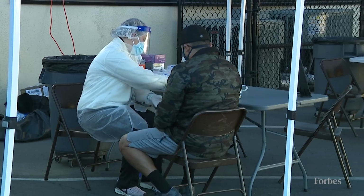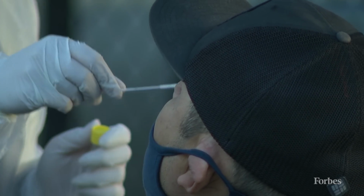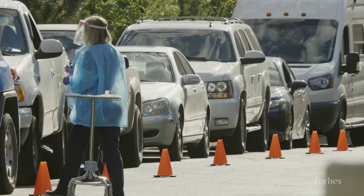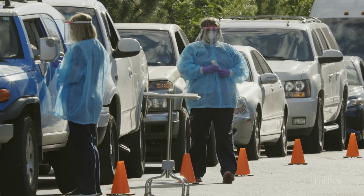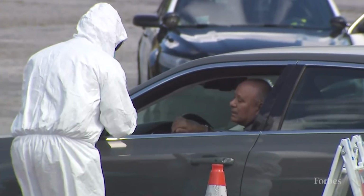Due to loopholes, billing codes, and other issues, many Americans have walked into testing locations under the impression that their test would be free or covered by their insurance, only to find that the test would cost them hundreds of dollars out of pocket.